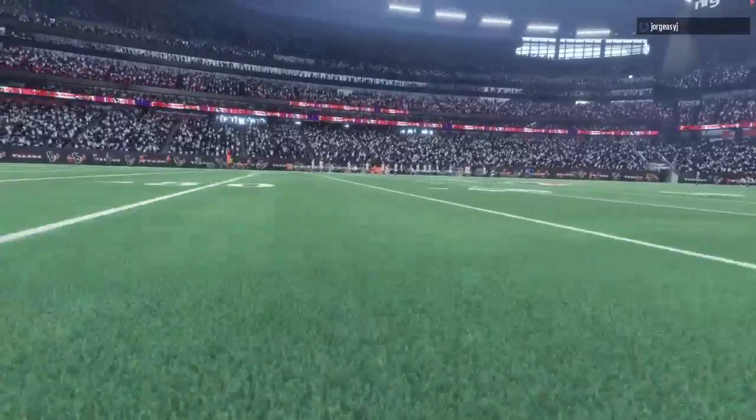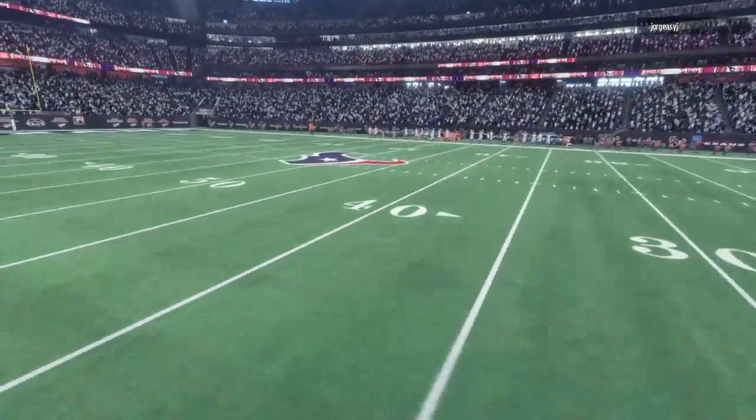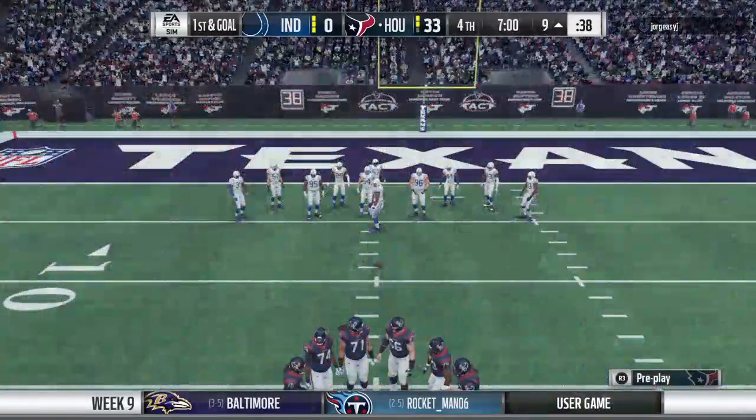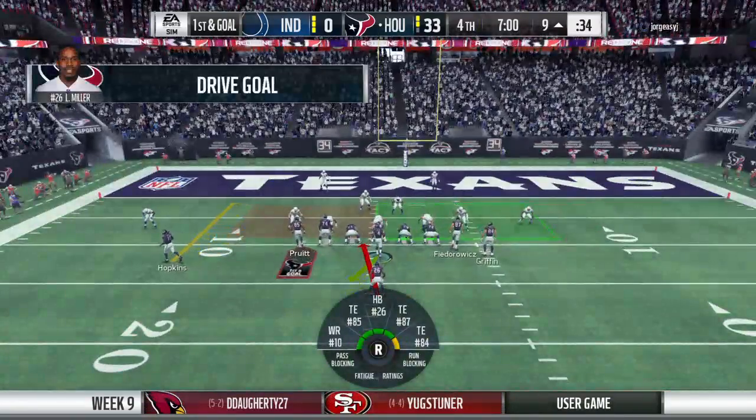Back now here on EA Sports. And this is a blowout so far as we get set for the 4th quarter. A very one-sided affair. Long drive. The defense just cannot seem to catch a break and get off the field.